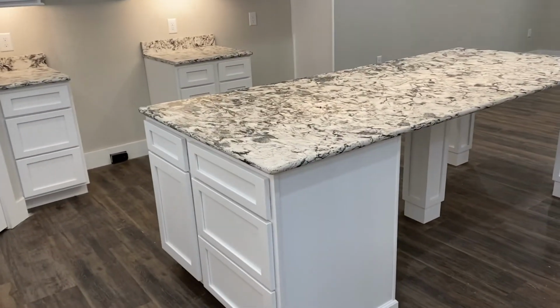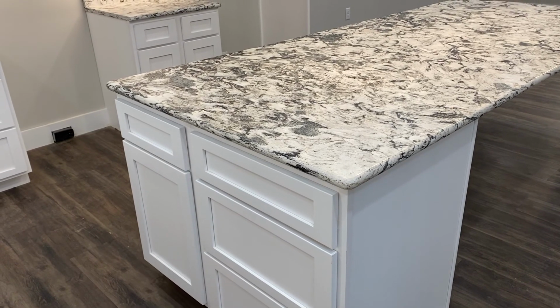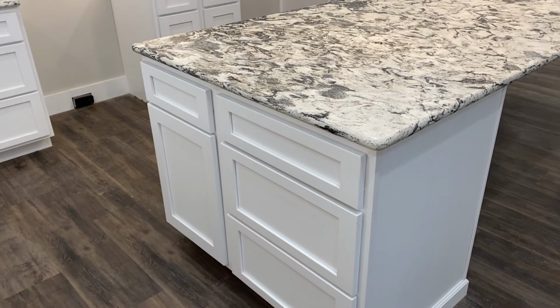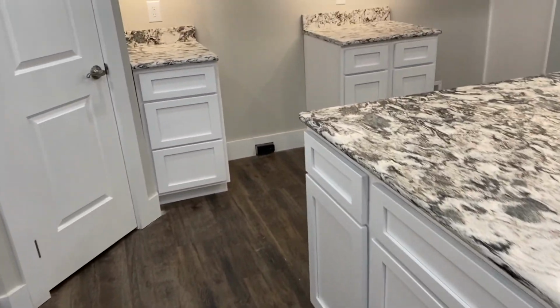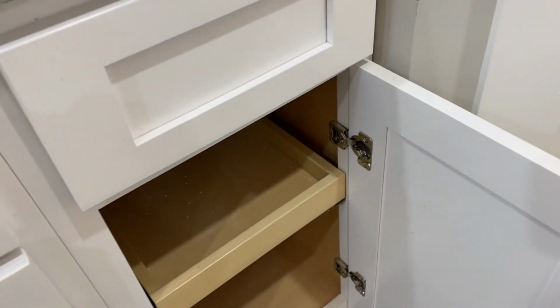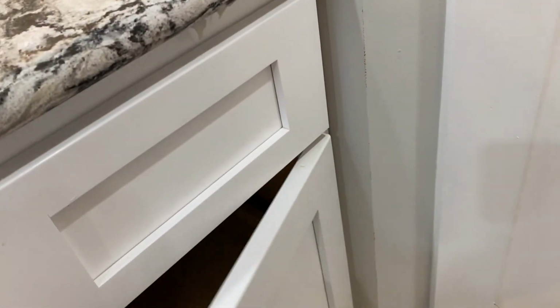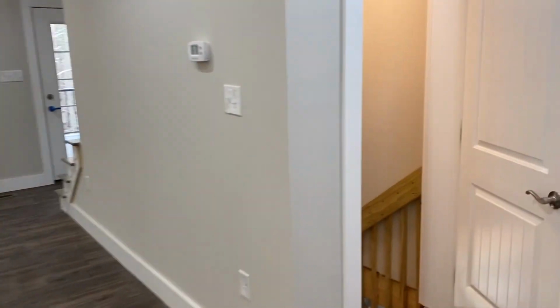As I said, the kitchen cabinets are soft close, the doors as well as drawers, and the lower cabinets have pull out trays to easily access everything in the back. A lot of things went into this house that are not typical of a spec house.